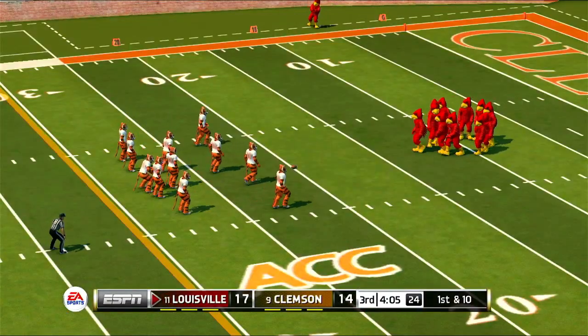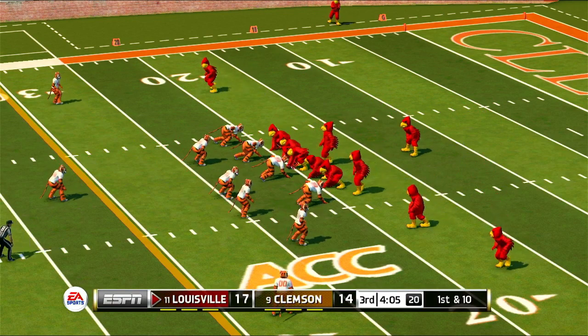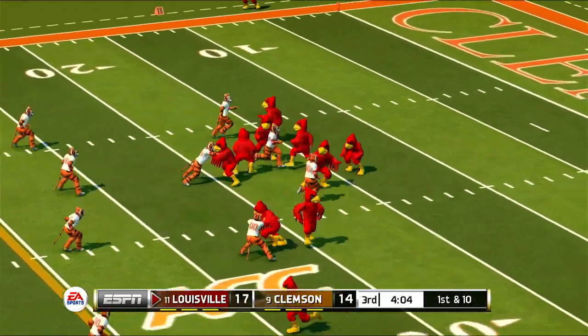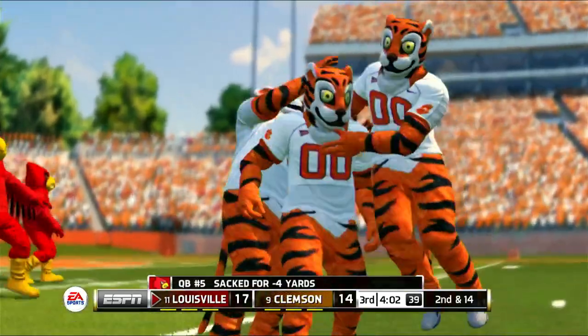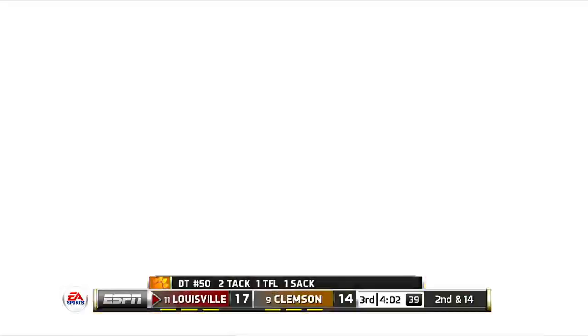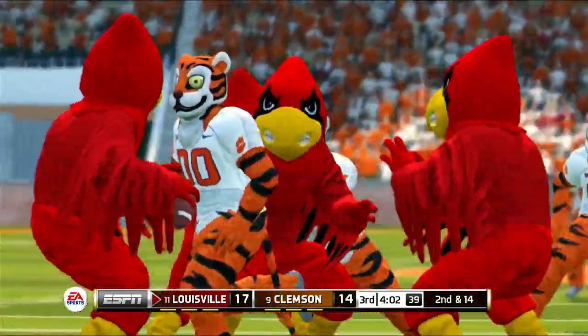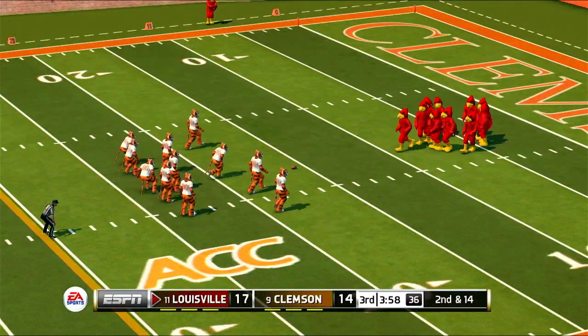Quarterback leads the offense back out onto the field as we get set to resume play. Louisville holds a field goal lead. They bring the quarterback down. That makes it 7-13. So it'll be 2nd and 14 after the setback.